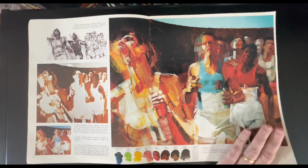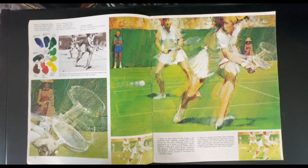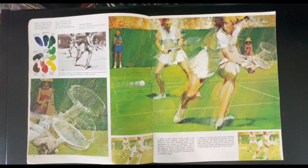But I would love to try and do something like this. Here's from the cover of the tennis players here. You look at this, you think to yourself, wow, he must whip these paintings out. I wish he would say how long something like this takes from start to finish to give you a good idea.